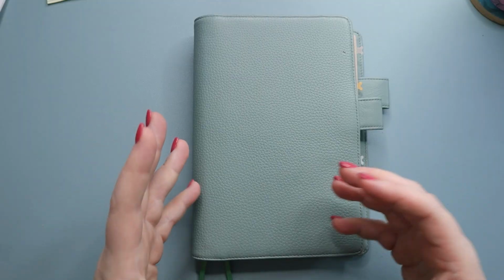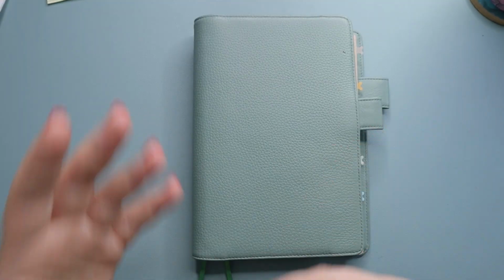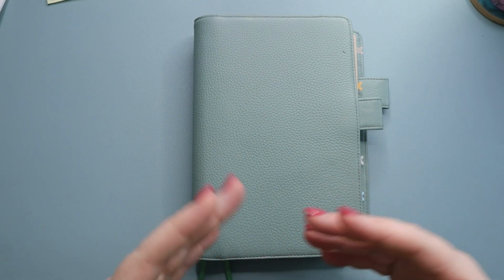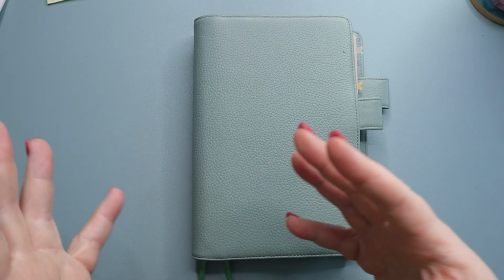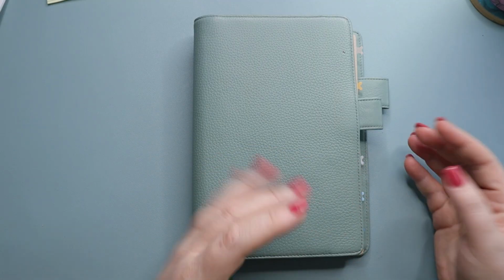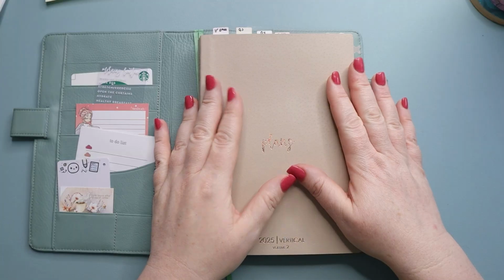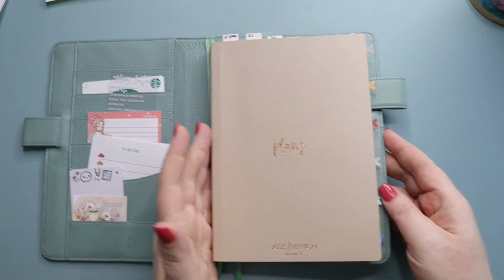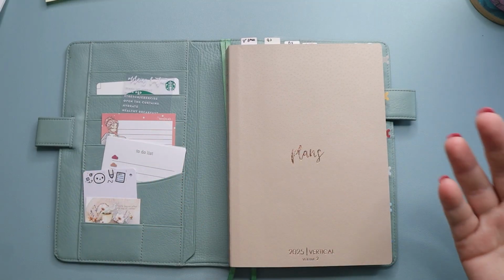So I thought it might be kind of fun today to flip through the last month in my new planner and show you the things that are really working, the things I'm liking, and the things that I need to tweak a little bit and work more on. Now, overall, I'm really loving the layout of this new planner. I am not loving the paper, but we know that's going to change for next year.